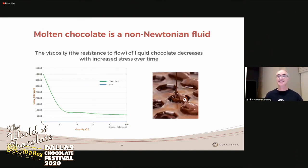So a lot of times you go to a chocolate factory, or even in your own home, if you're making chocolate, you're going to take chocolate you've poured in a mold, and you're going to bang it on the table or put it on a little vibration table, or they have these vibrators that will vibrate the chocolate to get it to spread out in the mold in a factory line. And they do that because the viscosity of the chocolate, meaning it will get thinner.